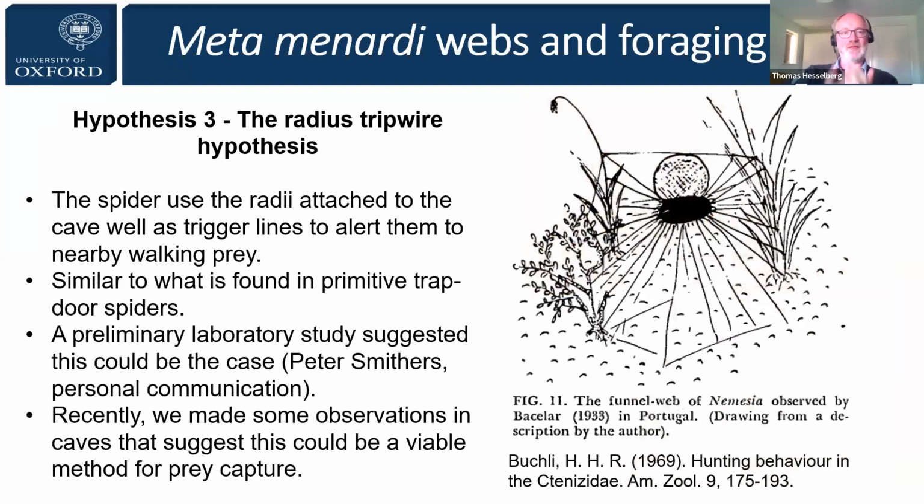The last one, though, the radius tripwire hypothesis, is really where we're saying that the radii, now they don't have frames, as I said, so the radii individually attach to the cave walls or cave ceilings, basically giving a lot of attachment points of the web, unlike a standard web, which has the frame and then maybe 4 to 5 anchor threads that connect it to the vegetation. So basically, we think maybe they operate a little bit like primitive trapdoor spiders in that something walking by touches one of these attached radii and basically alerts the spider sitting in the set. Again, this is not a completely novel hypothesis from us.